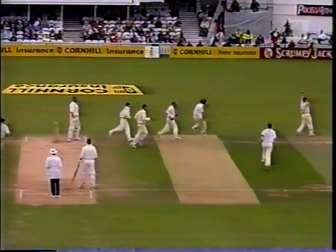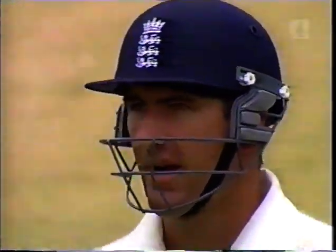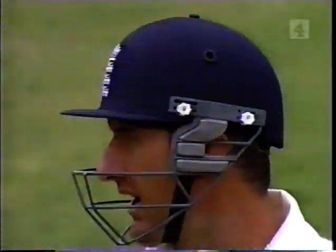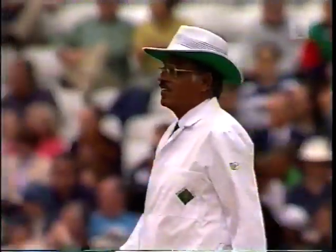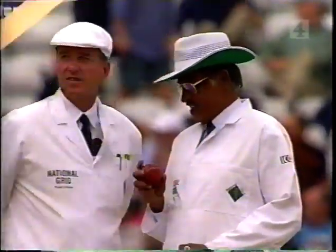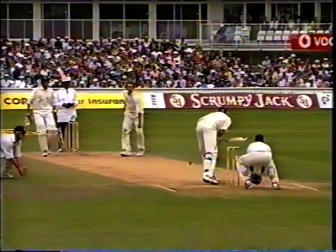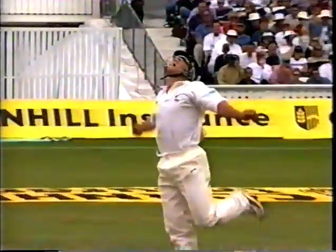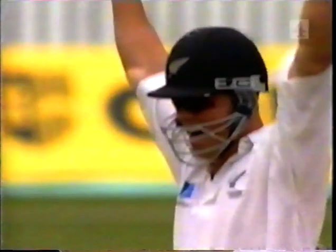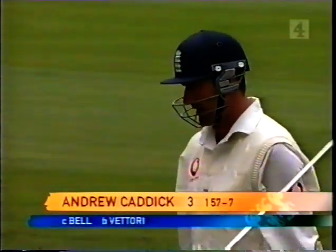Well, he's given that. Caddick has gone. Another wicket down for England. And umpire Venkat, the man who gave the decision there. Caddick is most comfortable against seam bowling, and again we prove his fallibility against spin. He didn't like it. Daniel Vettori and the New Zealanders love it. 157 for 7 now, England.